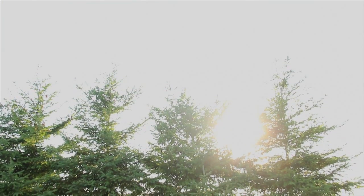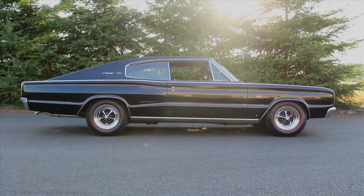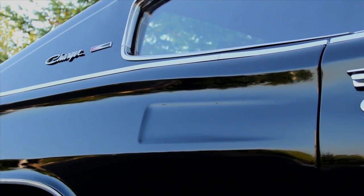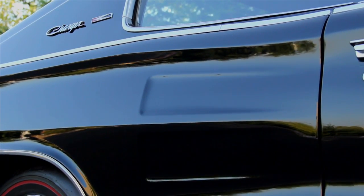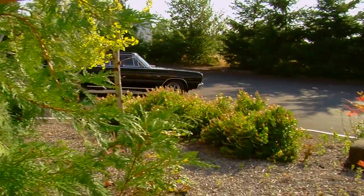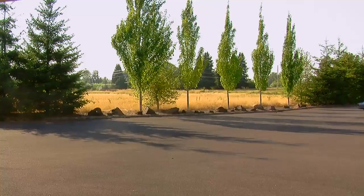The sides of the 66 Charger are unique. It's got a long body line that goes from front to back and the two little recesses on the quarter panel right behind the door. And these kind of break up the fact that this is a pretty big car. Although it shares the same platform as a Dodge Coronet, the Charger is totally unique in the styling from the taillights to the headlights and down the sides.